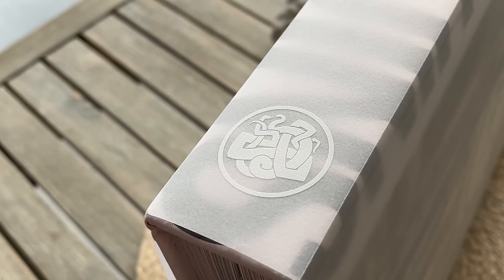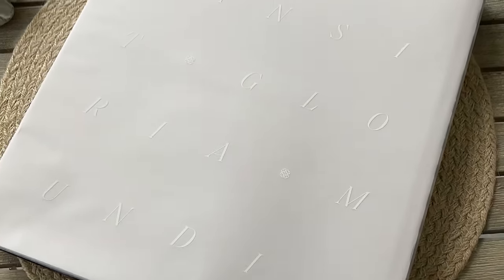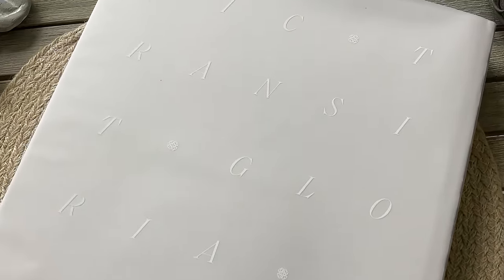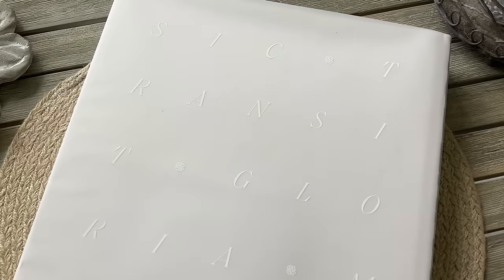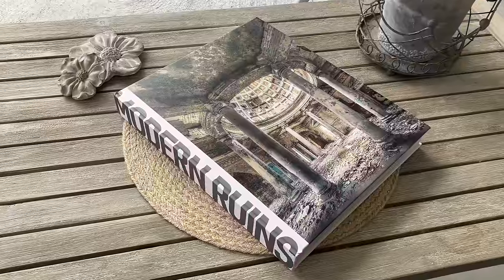The paper is premium quality, uncoated arena white rough paper. The dust jacket is screen printed in matte white on Puliedra satin translucent stock. The book is printed and bound in Florence, Italy by Conti Tipo Color.